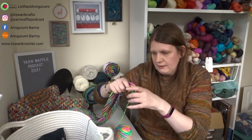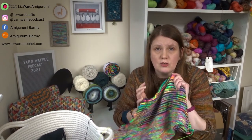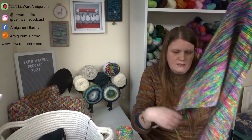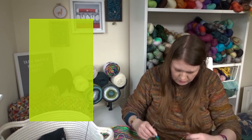I am officially in a tangle. So I cast on a garter stitch shawl. This hasn't been shown on the podcast. It's quite new on the needles. It is a zero waist shawl. I will put the pattern details on the screen, if I can show it.